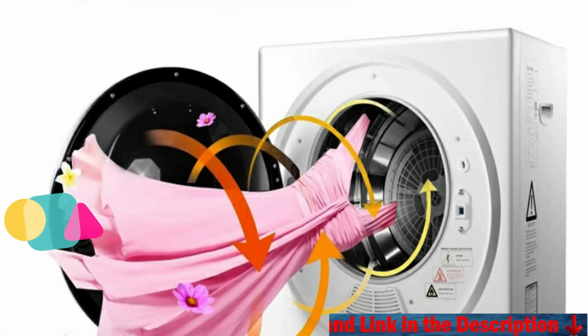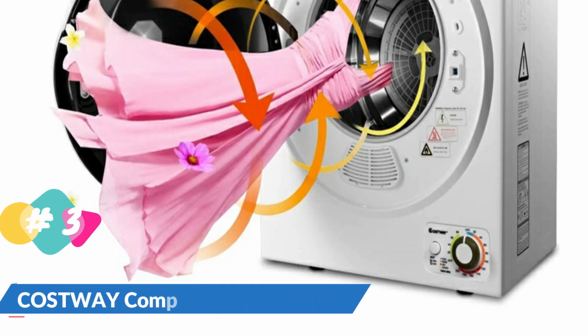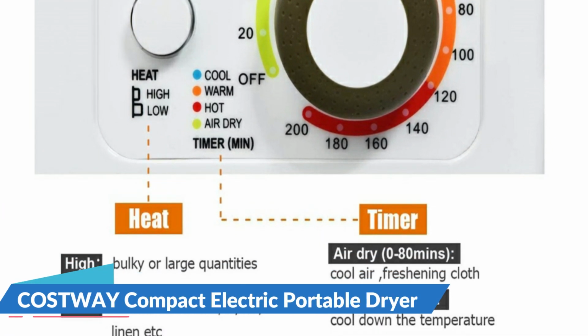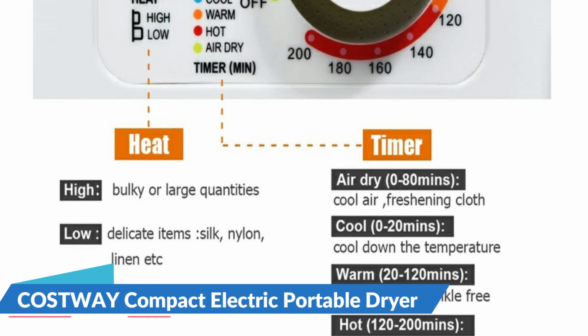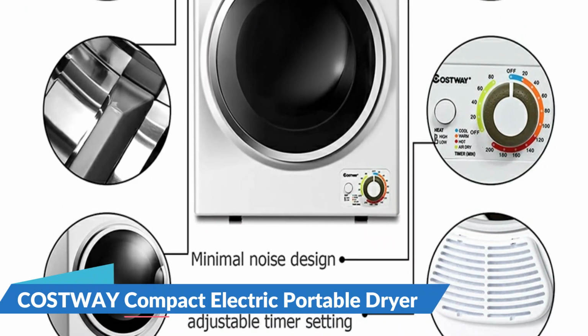The weight of this clothes dryer is only 37.3 pounds, and the small size makes it portable. Its compact feature is perfect for small spaces like apartments, dormitories, and more. It can be mounted on the wall, placed on firm horizontal ground, or mounted on the rack.